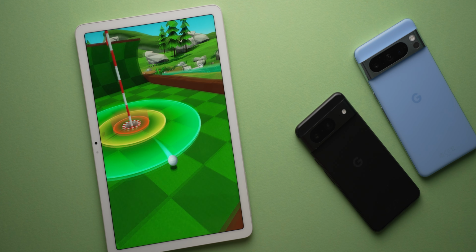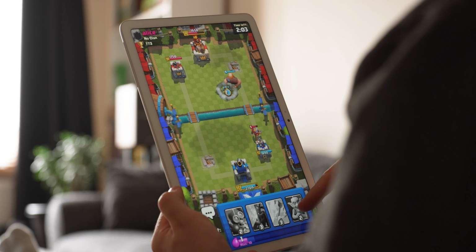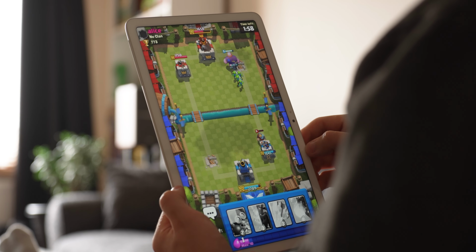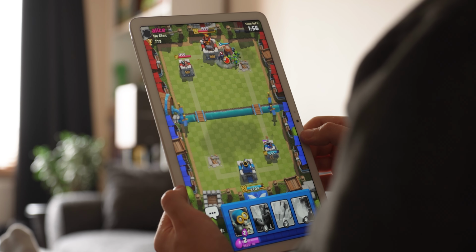For time sinkers like Clash Royale or Golf Battle though, it's as smooth as it realistically needs to be, and I've had no problem wasting time with the more basic games on my Pixel tablet. I don't know many people who still use tablets, let alone those that would choose to game on one, but just know that this isn't the device to sink hours into 3D titles on.